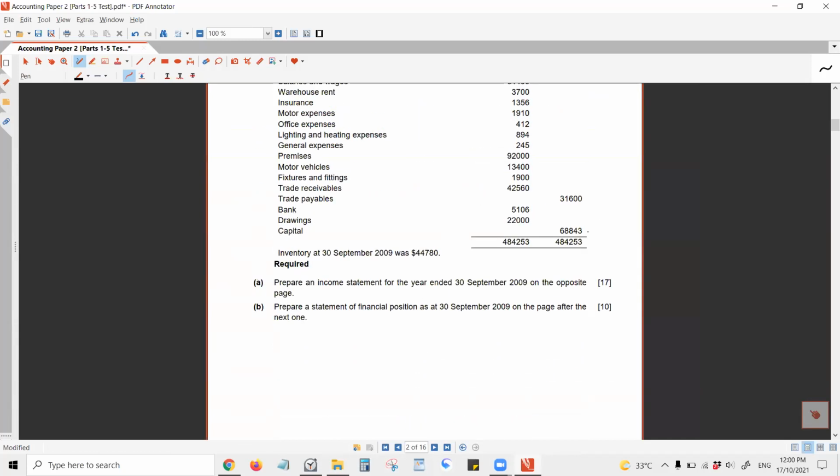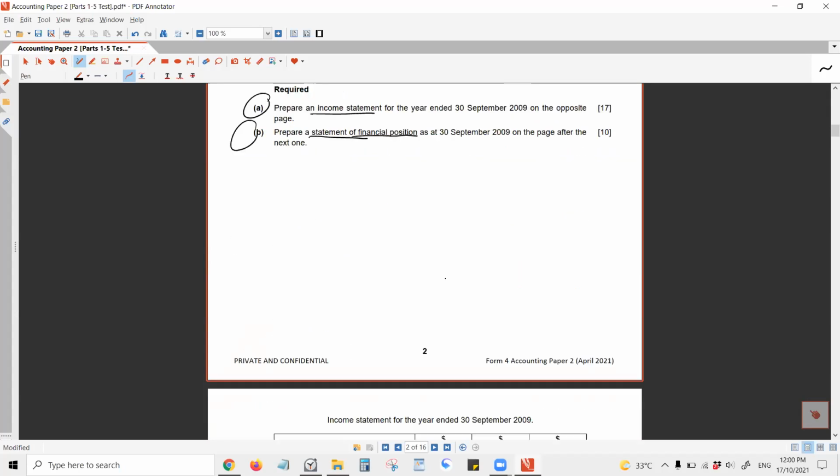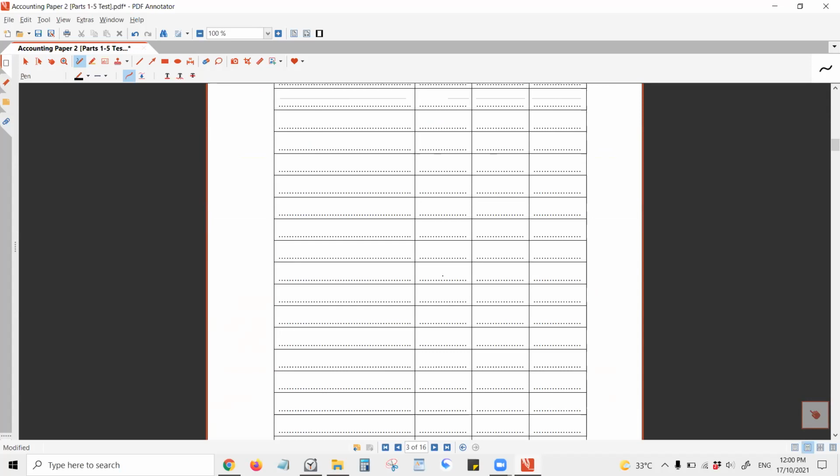Okay, so this question asks you to do an income statement and an SOFP. I know it's easy to do, but let's do it together once again. I've not done this question with you for some time. The last time I did it with you was maybe when we were doing part 2.